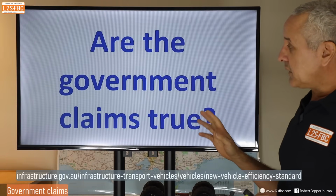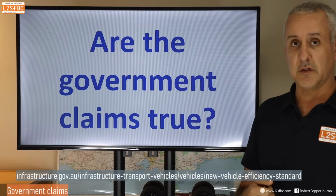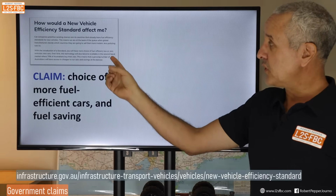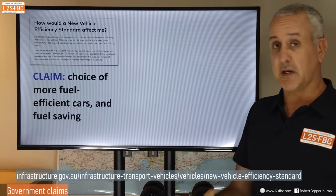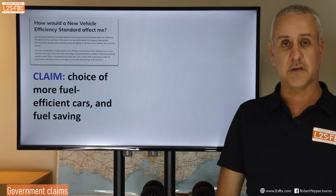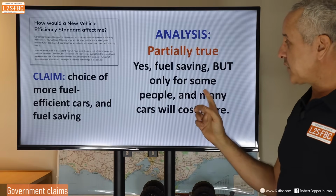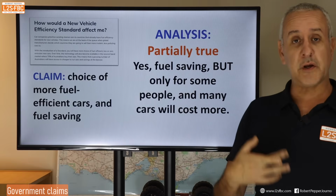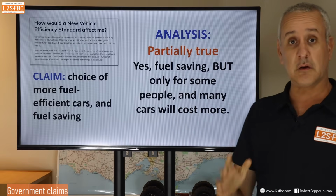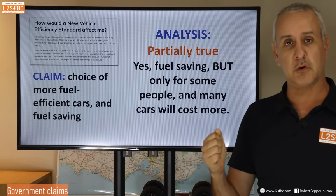Okay, so let's take a look at the government claims. Are they or are they not true? So, and this is all taken from the website. Would a new vehicle efficiency standard affect me? The claim basically is more choice of fuel efficient cars and fuel saving. My analysis is partially true. That is true. There will be more choice of fuel efficient cars and fuel saving, and that's a good thing. I applaud that. I'm on board with that.